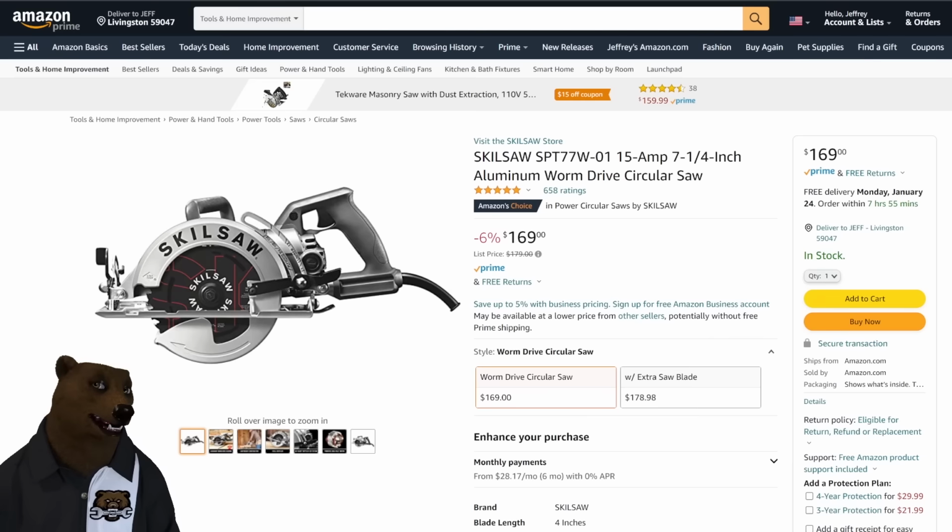We saw this on sale for around $120, which is a fantastic price for the Skill Saw. I'm a huge fan of this one.